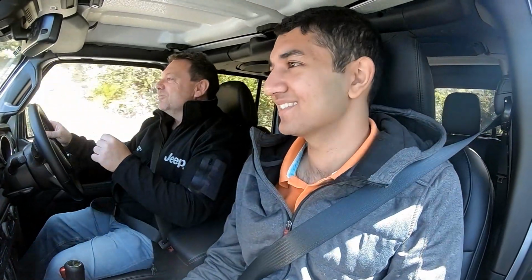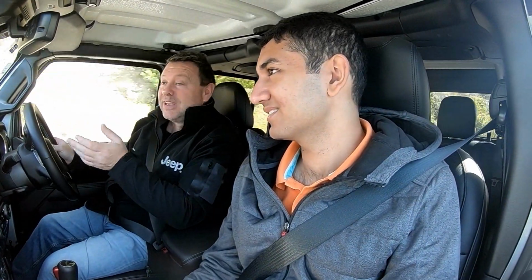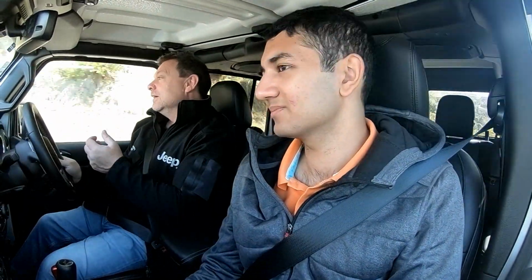And a car like this, with its off-road capabilities and big tires and lifted suspension, gets a lot of admiration from off-road enthusiasts as we pass by. They just look at it and go, whoa, Jeep's made a ute now? And 5 feet out the back there is plenty.